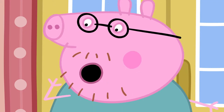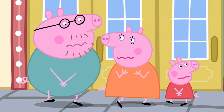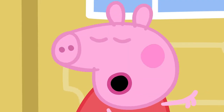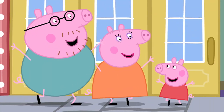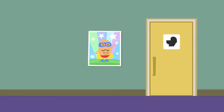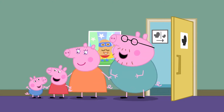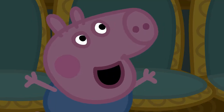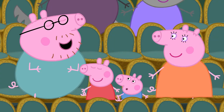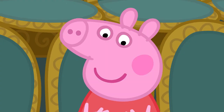Oh dear, now I need the toilet too. So do I. Look, the cinema toilet is open again. Hooray! Finally, Peppa and her family are back to watch the film. But now the film has ended. Looks like we'll have to watch it from the start. Does anyone need the toilet first?